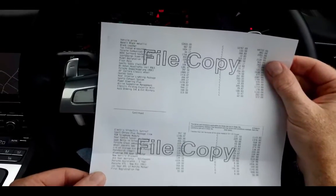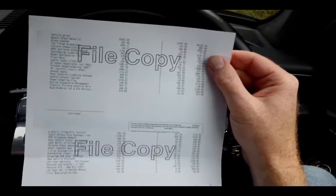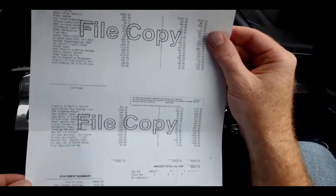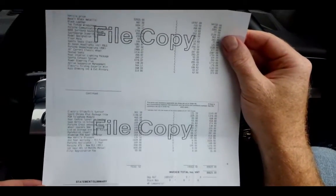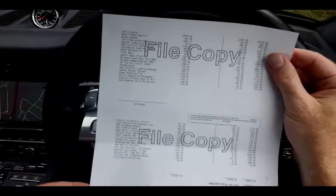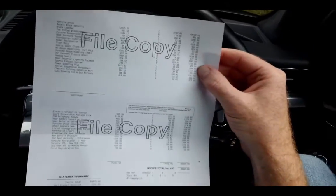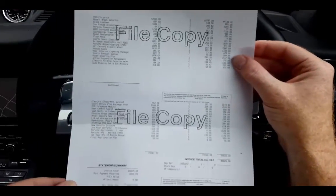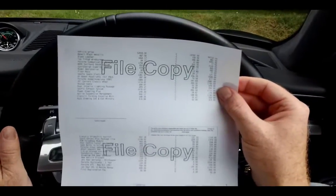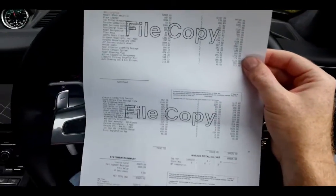Floor mat, sports seats, electrical, so these seats are fully adjustable electrical memory seats. That was £1,500. Got bi-xenon headlights, PDK, see that's £2,300. 20-inch Carrera Classic wheels, heated seats in here. We've got the rear interior lighting package, nice little touch, £300. Sports exhaust system, that was £1,700. Power steering plus, that makes the steering just that little bit lighter at low speeds. Obviously this got very big tyres, so that's a nice touch.